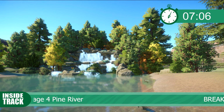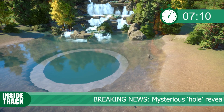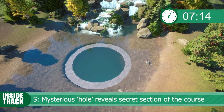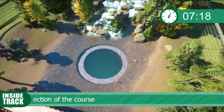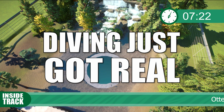Well, did you honestly think that would be the end of the race? This is a deep diving race after all, and so far we haven't dived very deep. Well, that's about to change. See this hole here? Yep, that hole. This is the real deep dive challenge, and this is where deep diving really begins.